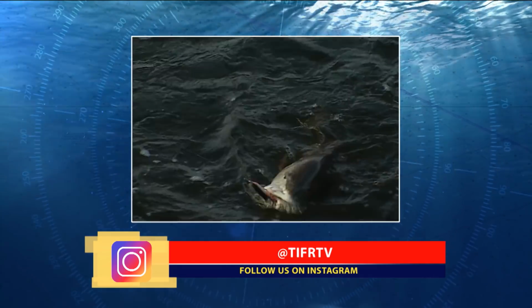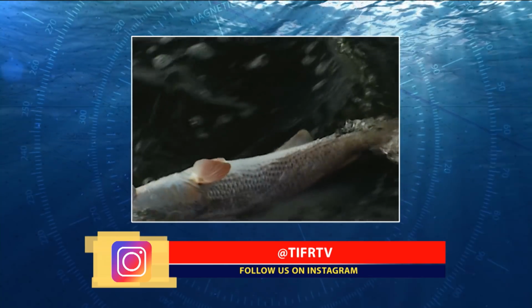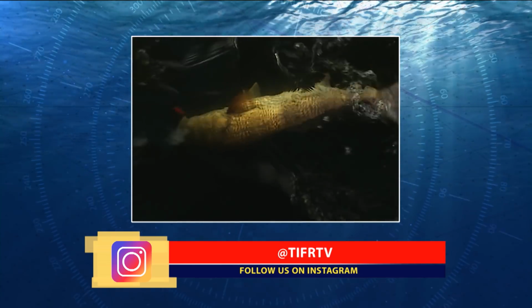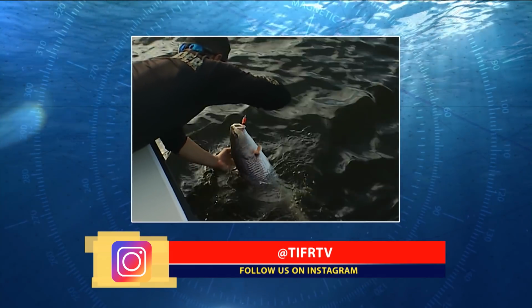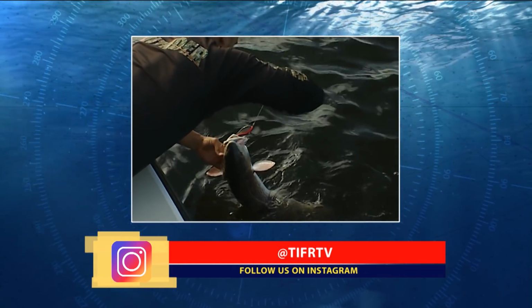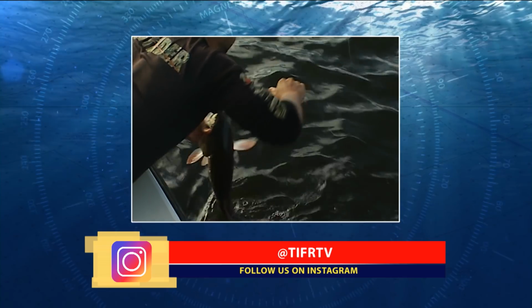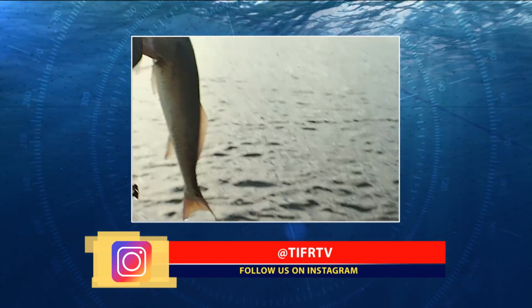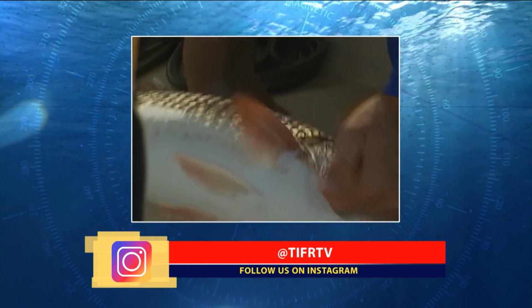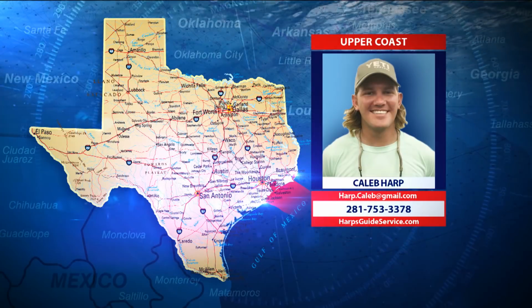Always remember, when fishing the jetties, on an incoming tide you want to be on the outside of the rocks, and on an outgoing tide you want to be on the inside. An opposite rule. It's just better current flow. And then going offshore, whenever the weather allows, we've got a lot of wind right now, but whenever you can get a good weather window, the Flower Gardens, which are about 90 miles out of Galveston, have been holding numerous big wahoo.